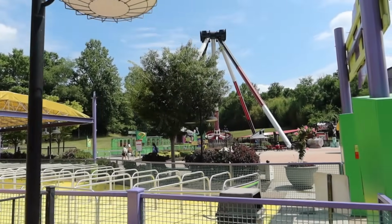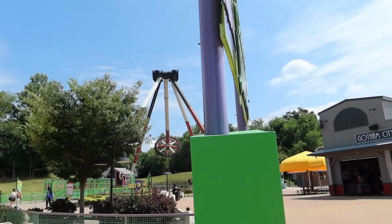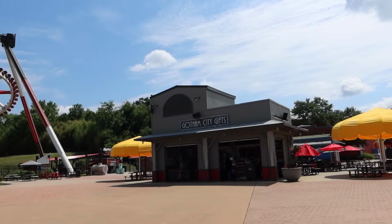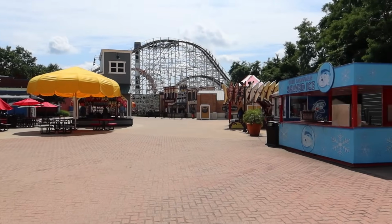Well, we're the only ones on the train there on Joker's Jinx. And yeah, I tell you what, I do enjoy them Premier Rides LIM launch coasters. 4 inversions on there as well. It was pretty smooth, really, wasn't it, that? That wasn't too bad. I didn't even realise you went upside down 4 times either.